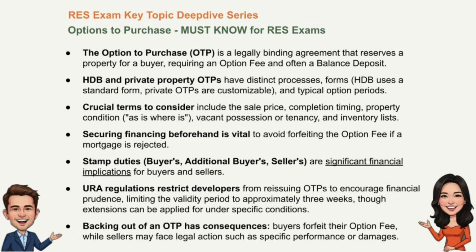For private properties, the option period is typically 14 days. However, it is quite flexible and negotiable. It can be extended, sometimes up to 2 months, if both parties agree to the terms. We've even seen rare cases where extensions went up to 7 months, though those usually involve very specific, complex arrangements between the buyer and seller. This flexibility is a hallmark of private property transactions. Okay, so quite flexible for private.